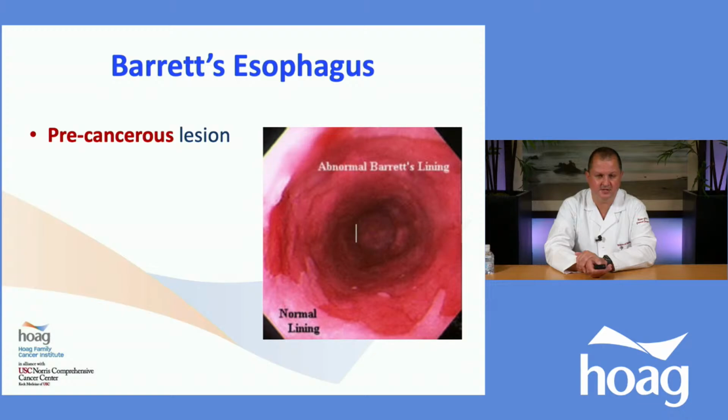Shown here in the picture, as you can see, the whitish pink lining of the esophagus is the normal tissue. And here we see this salmon-colored tissue that tends to grow out of the gastroesophageal junction, or the area of that valve, into the distal esophagus. And we say it has these fingers or tongues or even little islands. Again, this is thought to be due to bile reflux as opposed to acid.